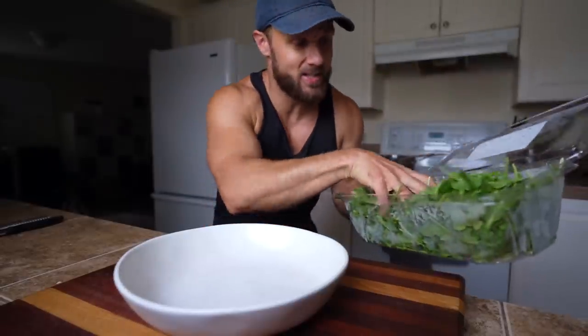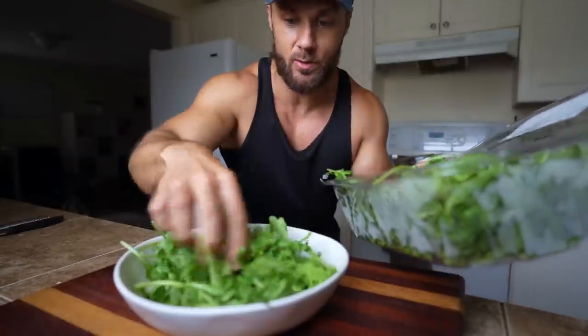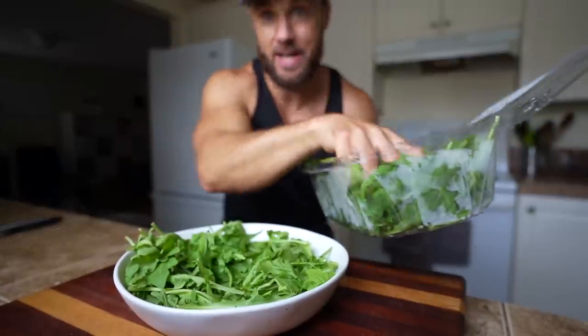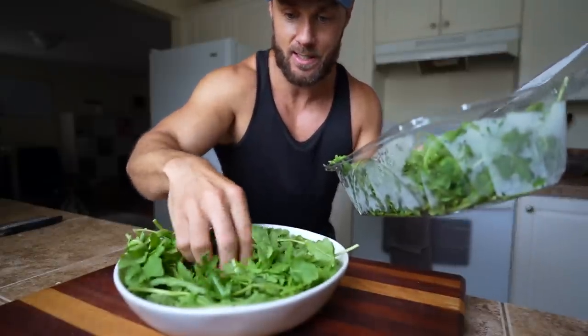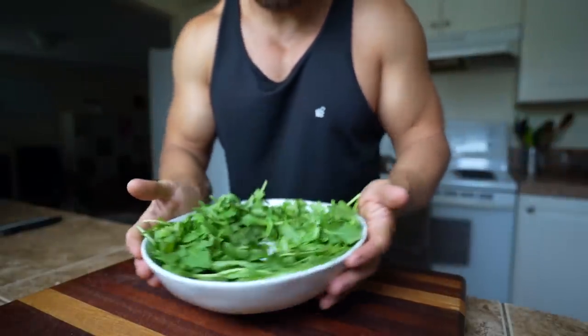All right, so that's pretty much done cooking. It only took maybe like 10 minutes. I'm just gonna dump a bunch of arugula into this bowl, and then I'm gonna have it on top of here. I always try to have some greens, at least. I try to make them raw greens, but some greens with each meal. I think it's a good habit to get into. Make a little nest for my food.